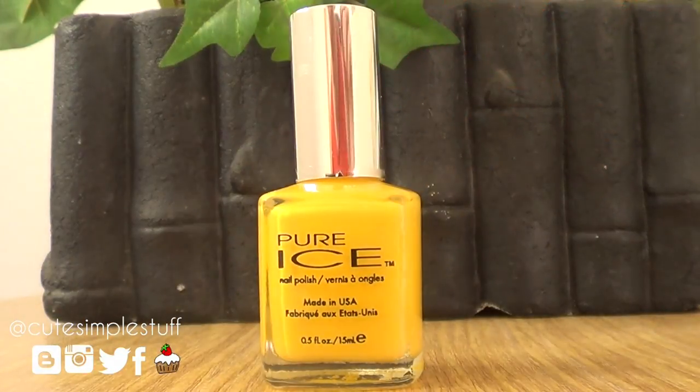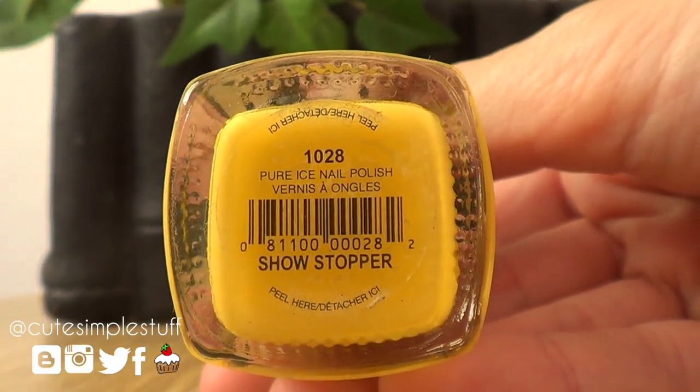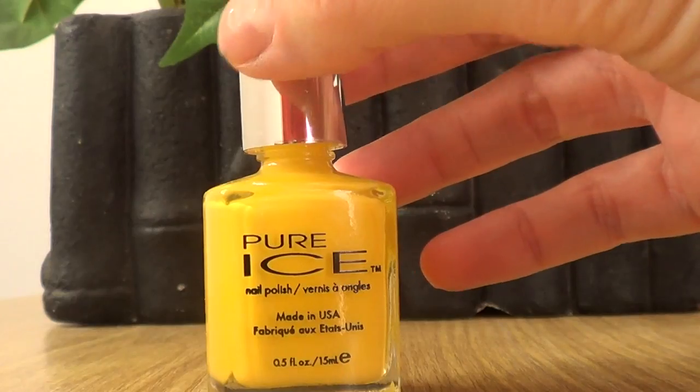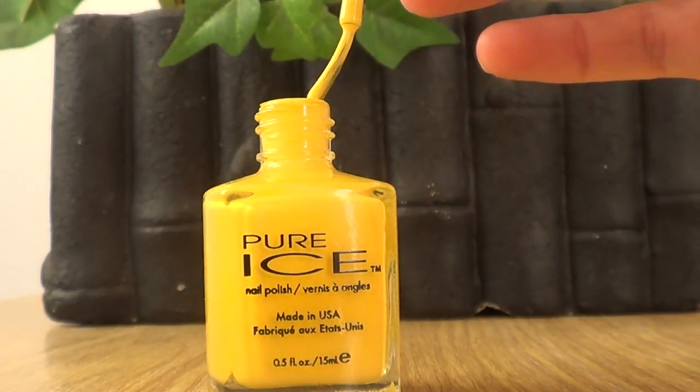So the first color is by Pure Eyes. It's a really beautiful yellow. It's called Showstopper. I bought it mainly because of my nail art, but I wanted something pigmented just in case I wanted something bright and yellow for my nails.